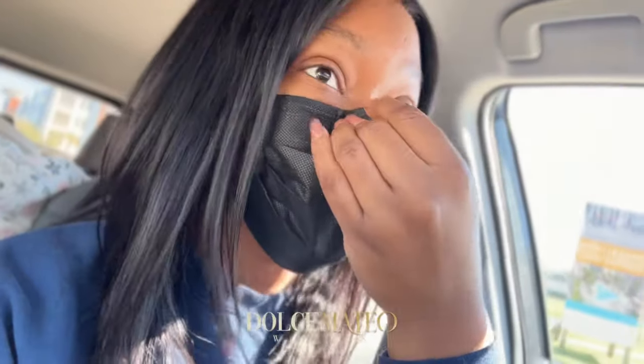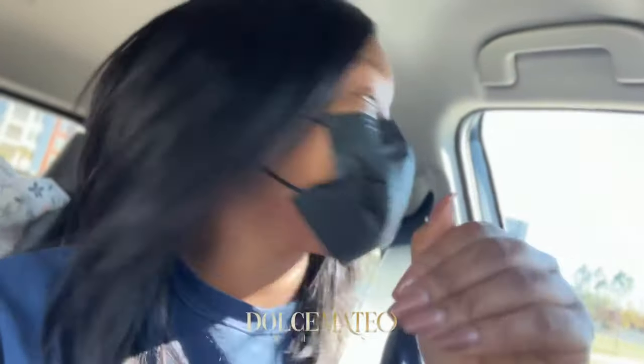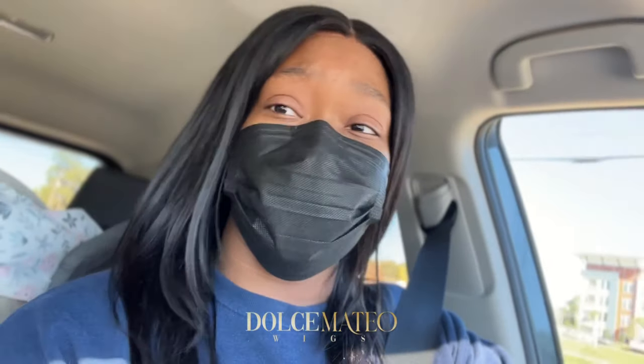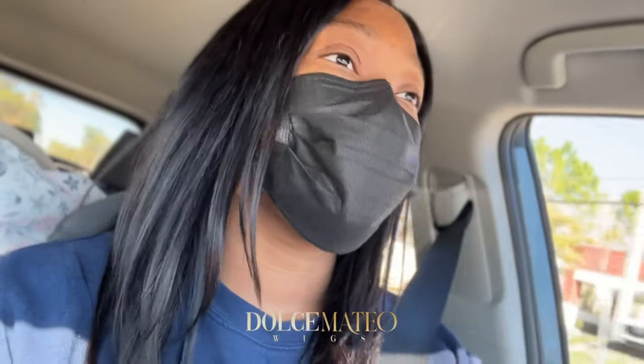Just to let y'all know, the reason why I'm wearing a face mask in my car is because I am running errands. I am going to be stopping at several places. Some may require a mask, some may not, but COVID as of right now is not going anywhere. So I'm just going to use my universal precaution and wear my mask everywhere I go.